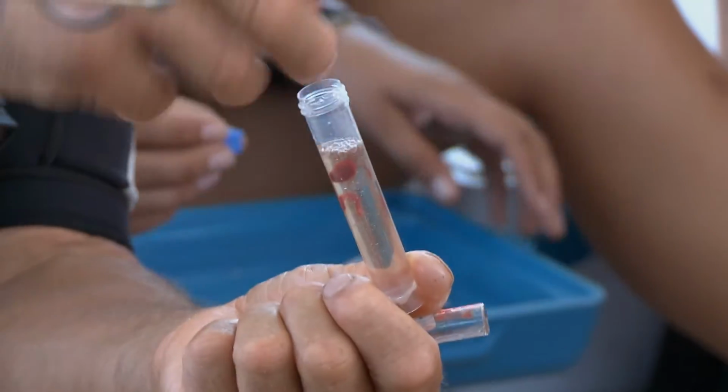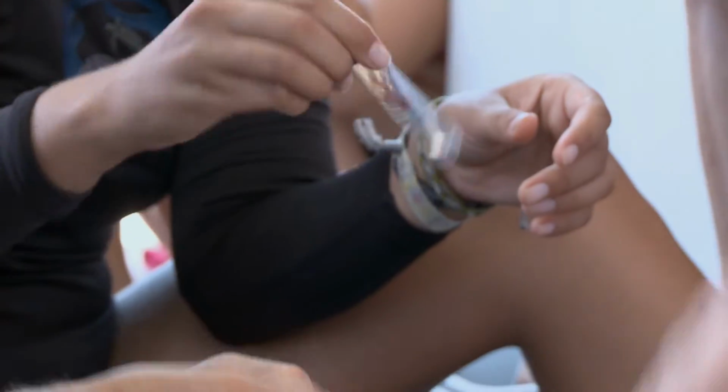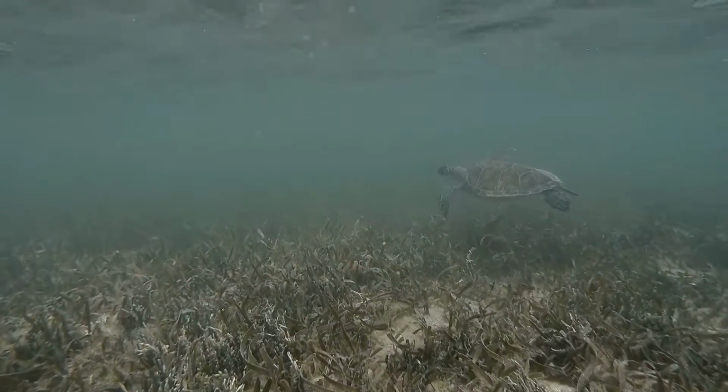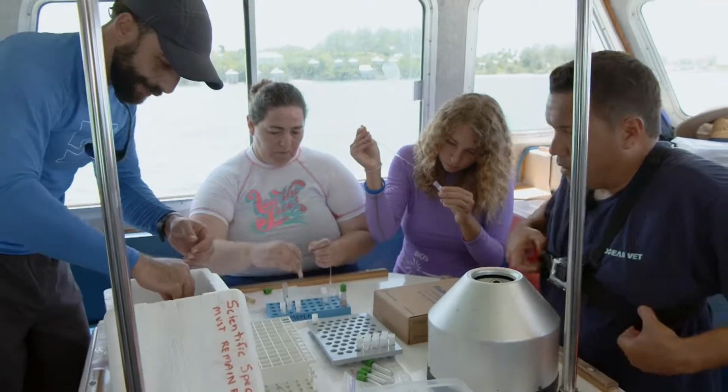Put that blue lid on there. These DNA samples will be compared with that of other international green sea turtle populations. If there's a match, then the Turtle Project can determine what region that specific juvenile green turtle has come from to reach Bermuda. A lot of blood to spend.